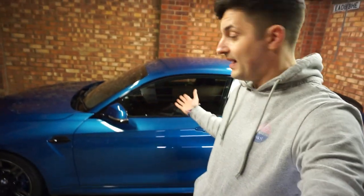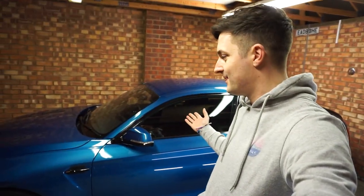Back when I was a teenager, my friend's dad had an E36 M3 Evo, and he took us out in it one day, and I just remember being absolutely blown away and thinking, what an incredible car. Maybe one day I can own one of these. And ever since then, I've always wanted an M car, and now finally, I have my own.